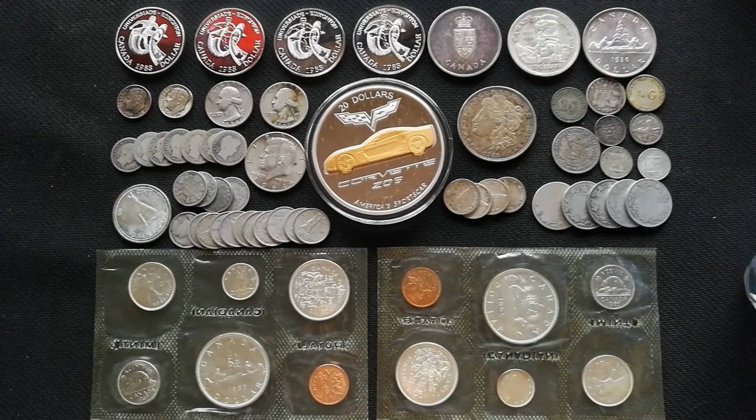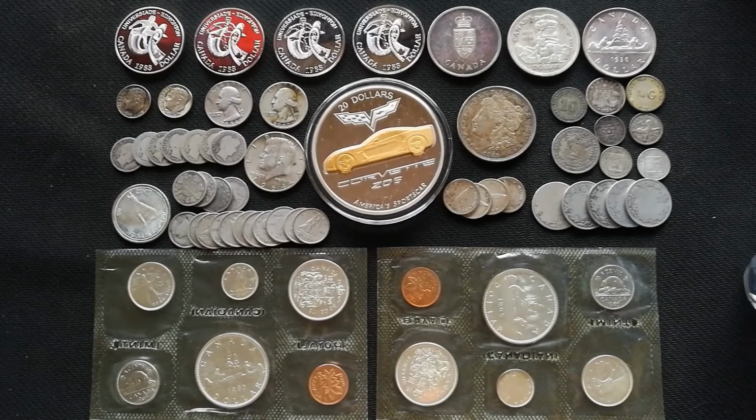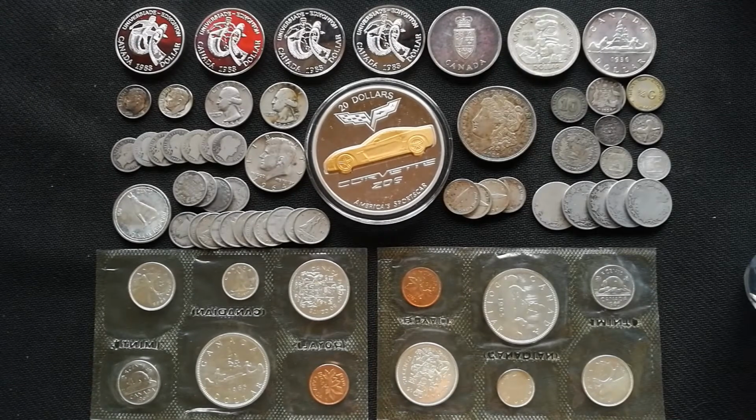Alright, I have it all nicely laid out here, and as you can see, it's an awesome haul of junk silver coins for 3% under spot. It is absolutely awesome. I'm super happy with my purchase this week. We have a very good variety of things. Let's start from the bottom here today.